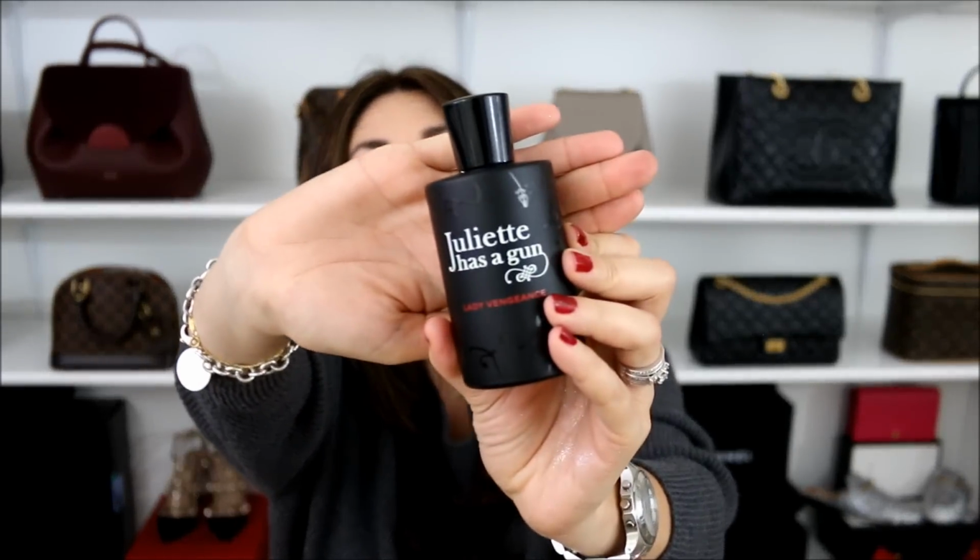When I first smelled it, I didn't know exactly what to think. I was like, I don't know. It's kind of weird. It's kind of different. I don't think I have any fragrance in my collection that smells anything like it. So that also kind of intrigued me. But the staying power and the notes that they have really end up working out very nicely with my body chemistry. And I highly, highly recommend it. I think this might be one of my favorite brands when it comes to fragrances. So Juliet Has a Gun Lady Vengeance.